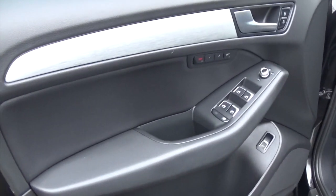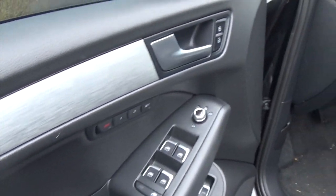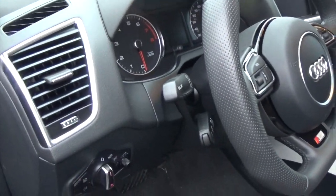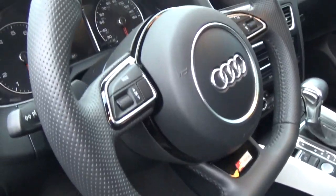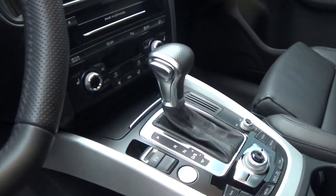I mentioned that I had a Subaru Crosstrek as my last vehicle. I didn't realize how much I missed owning an Audi. I've had several Audis, and this is really where they shine, is just really nice build quality.